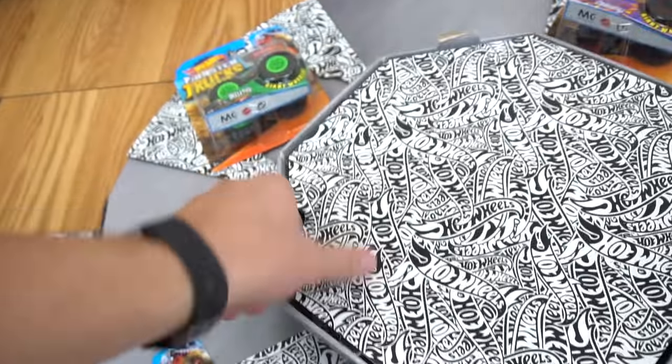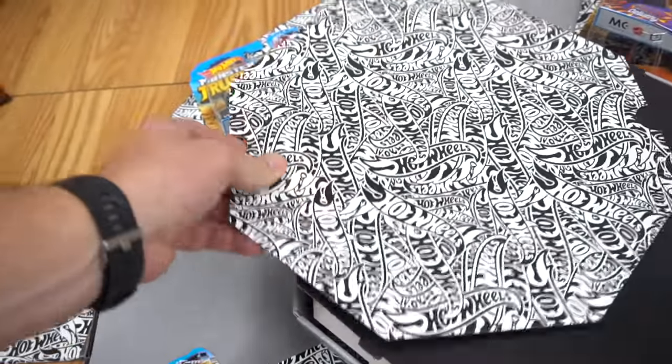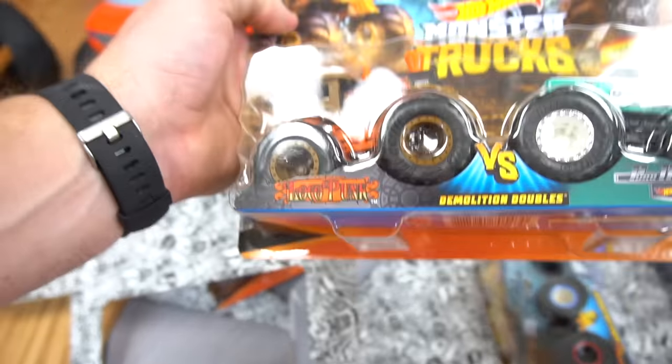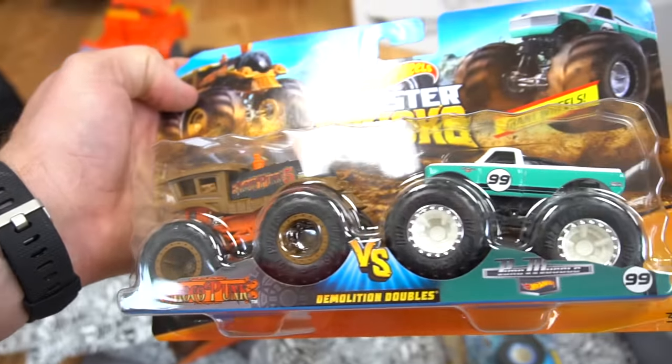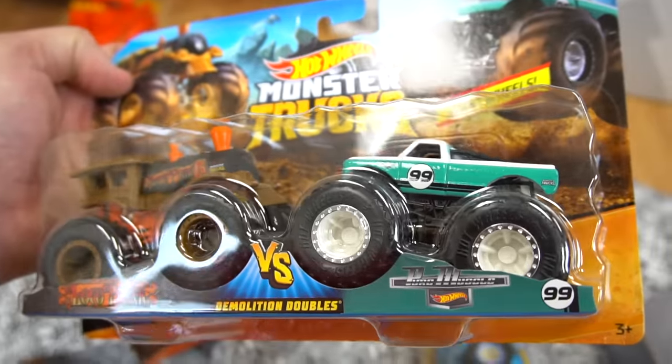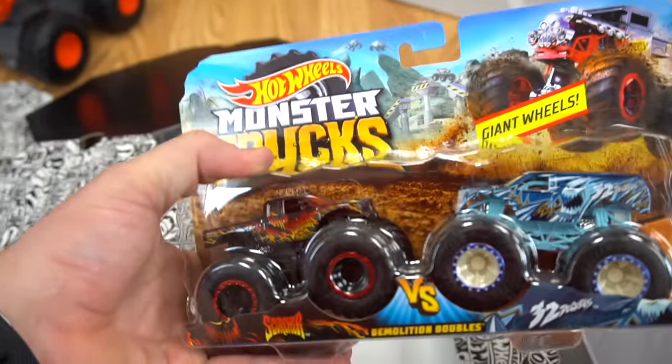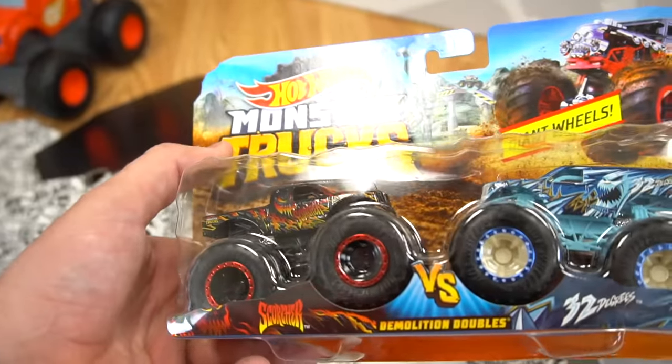All right, now let's check out and see what is inside of this octagon right here. So you got one. Whoa, look at that. Double packs. Look at that. Loco Punk versus Pure Muscle. There's those two. And then what is this one? We've got Scorcher versus 32 Degrees. Well, that makes sense, right?